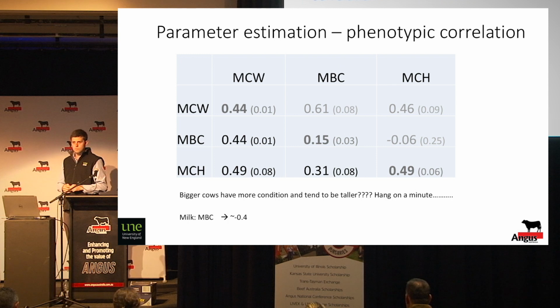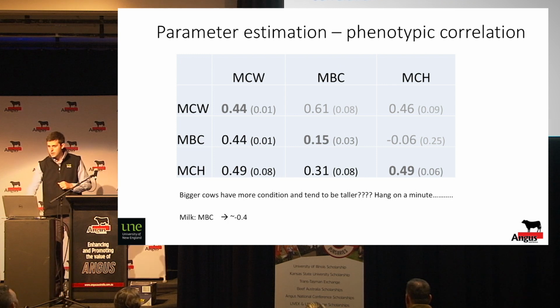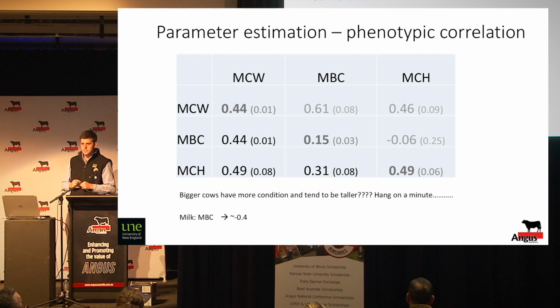And so luckily Tom's quite a diligent guy. He decided to have a bit of a look. What is the correlation between milk and body condition? And there's this negative correlation. So cows that tend to have more milk tend to have less body condition. So if we want to say that we want to have mature weight, body condition, and height, we must also take into account what energy requirements the cow has at that time, something like milk, because that's where a lot of the energy for the cow is actually going.